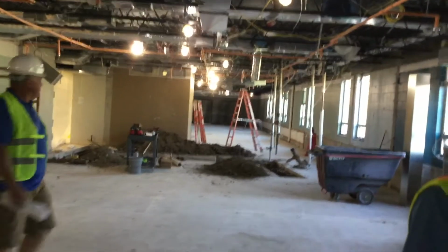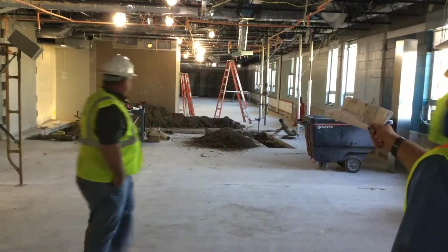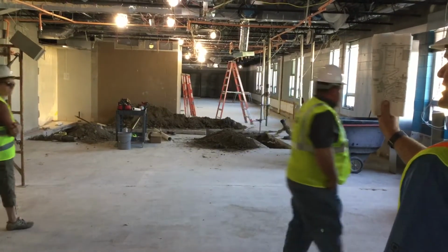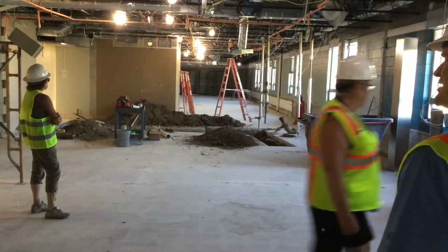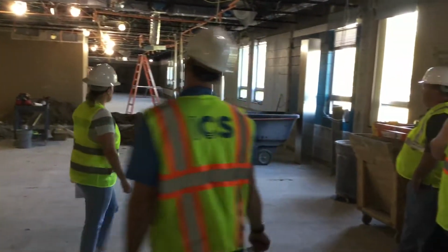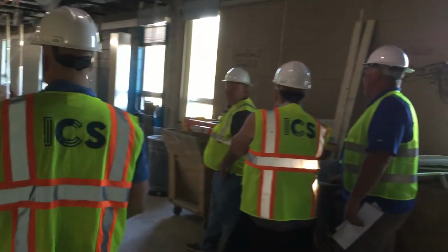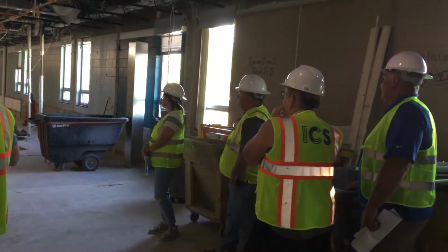So that was Jim's office, and Jim is Dane's and Edith at the end. So that'll be the new flex room, board room, extra classroom on the end there, and then all the offices that are getting put into place, working their way down here.